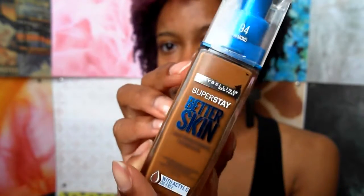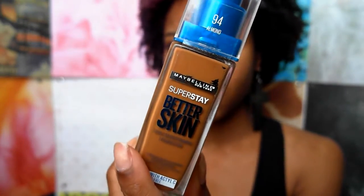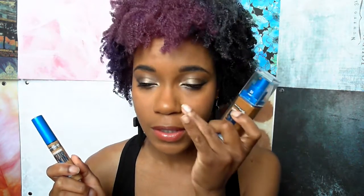In the review video that I put up, I had 95 Coconut, which honestly, in my opinion, since trying the 94 Almond, 94 and 95 I feel like are pretty much the exact same deepness. 95 is just a smidge darker and has more red undertones, and 94 is more golden, so I decided to pick this one up instead of using the 95, which I've already returned.